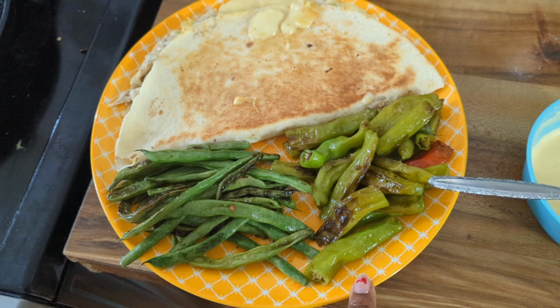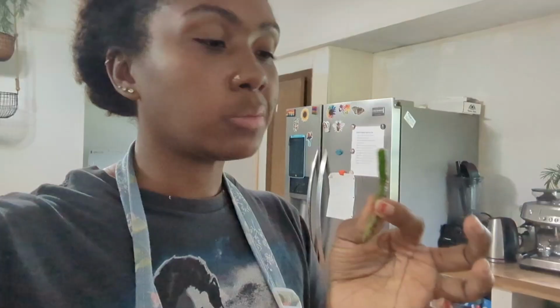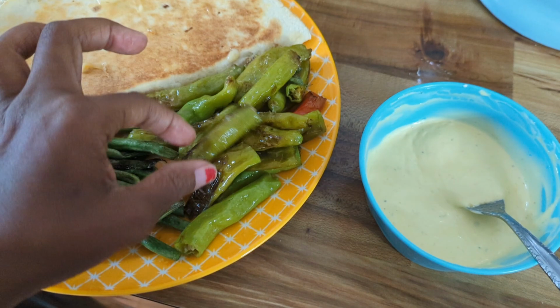So I have these shishito peppers, the dragon tongue bush beans that we harvested early, with my chicken quesadilla. Yummy. So it's been sitting here a while. I'm going to try a shishito pepper now.